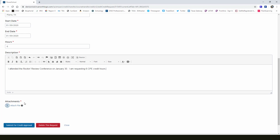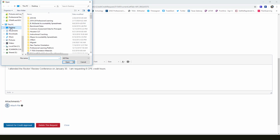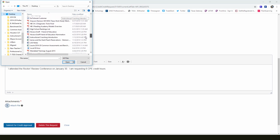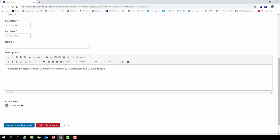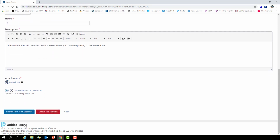Then you can see that it is required that you upload and attach the file. So what I'm doing is I am going now to my desktop where I've saved the certificate, and there's the copy of the Rock and Review. You can see there that it's attached, and then all that she needs to do there is then hit submit for credit approval.